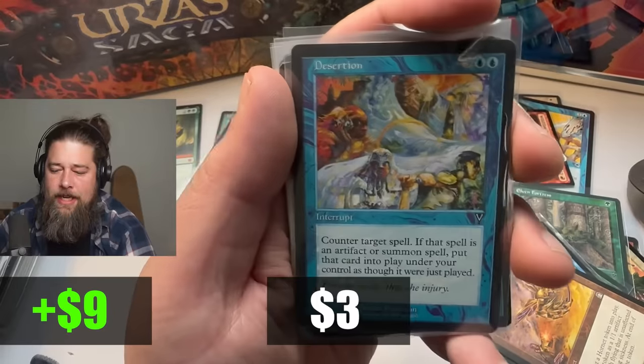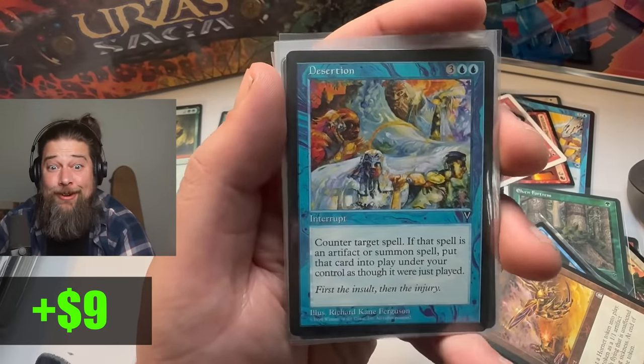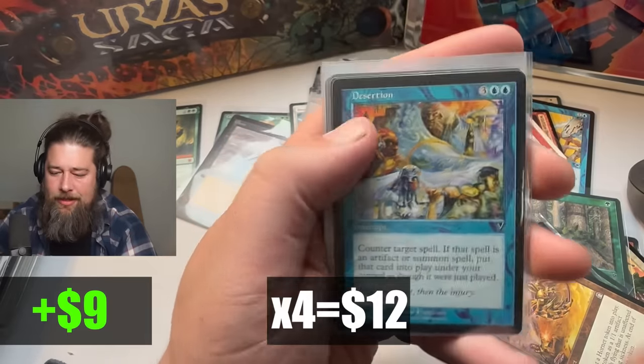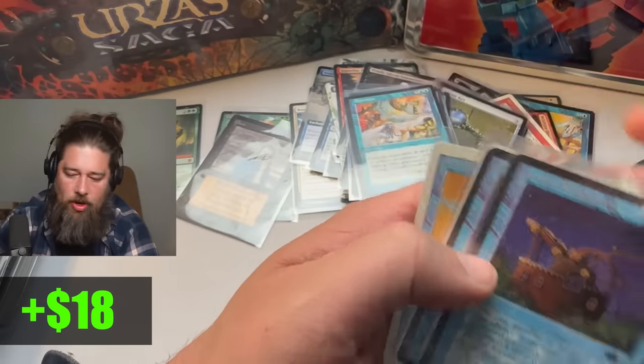When I first started playing Commander, I would play Desertion in so many decks. The idea of like, I'm gonna counter your thing and steal it was just so intoxicating. Turns out, 5 mana, just too much. Too much for a counter. But maybe I'm gonna have to start playing them again because they have a ton of them.